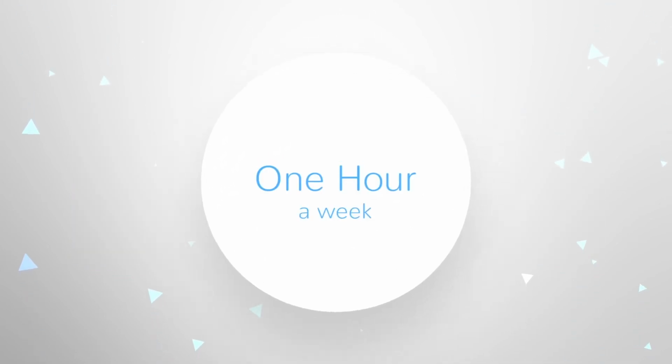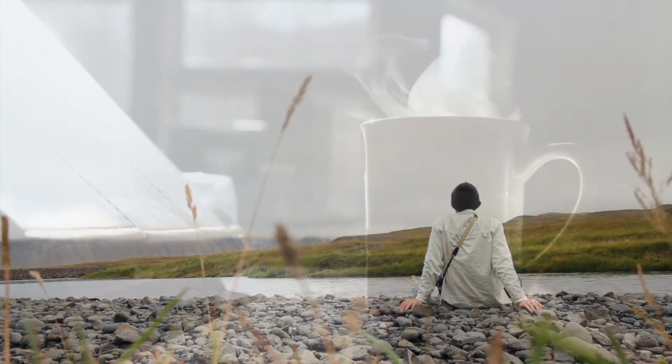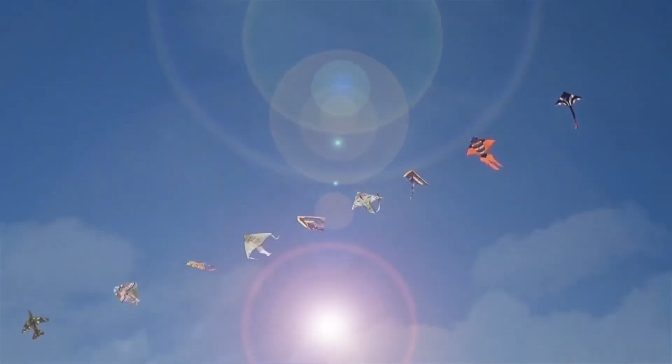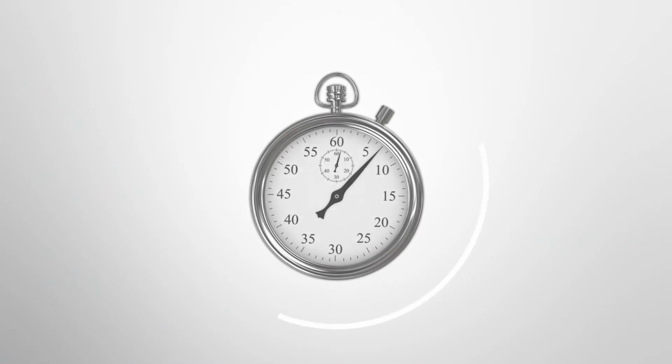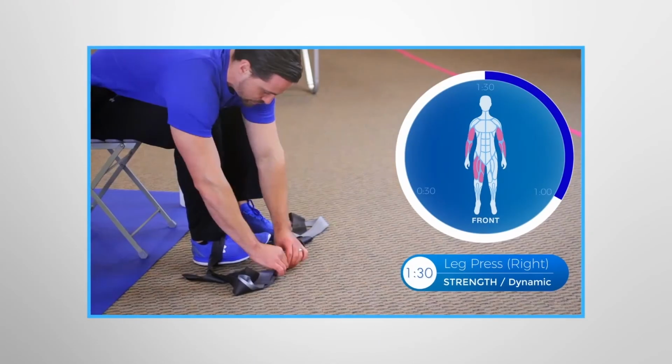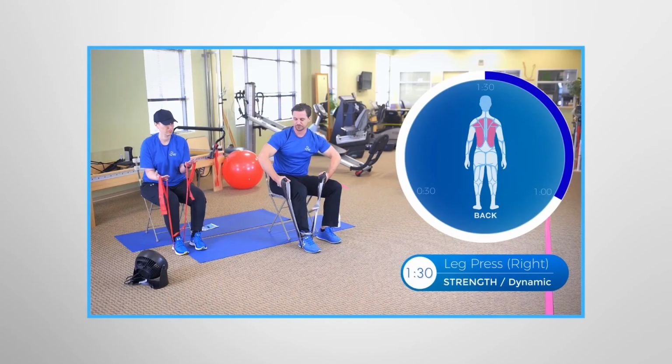Just 1 hour. This goes well with multiple sclerosis because since there are going to be good days and bad days, you can rest on your bad days, but then take advantage of your good days and work out. As long as you can dedicate 1 hour of your week to challenging your muscles through MS Workouts, you'll see the results, and they'll come sooner than you think. Our support team is here to help you get the most out of your exercise experience.